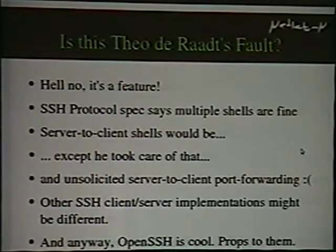Now, being as it is that I'm from the Antipodes, and I'm not very fashionable, I'm not sure if blaming Theo for everything is still kind of the thing to do around here. Unfortunately, if it is, terribly sorry, it's not actually Theo's fault. It's technically a feature. I was quite surprised actually, the SSH protocol specification says multiple shells down an SSH connection is just fine. In fact, I think it's even a requirement of the spec. The normal SSH clients you and I use don't do it. I don't see why not. It'd probably be quite useful, really.